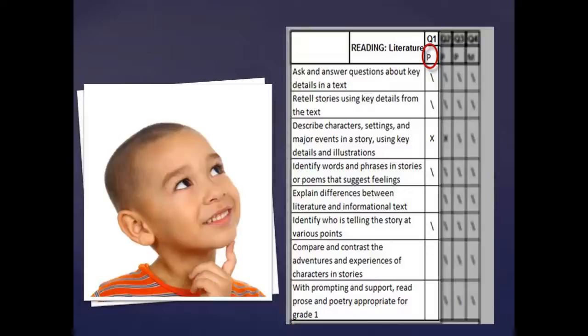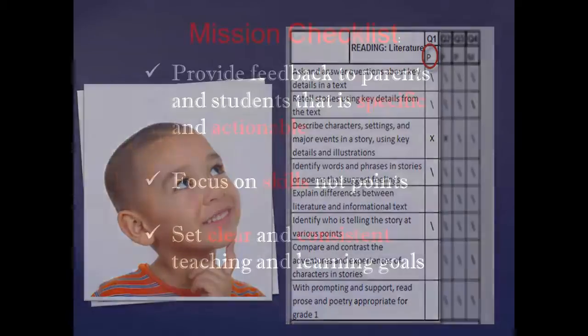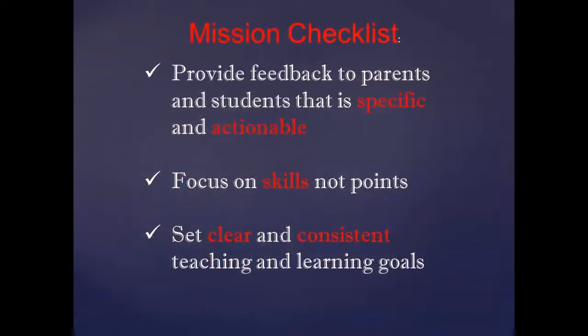Remember, the blank spaces are areas that have not been taught or assessed yet. However, you will notice Caleb's teacher has marked an area of concern as Caleb is struggling to describe characters, setting, and major events in stories. Now, Caleb's parents have specific and actionable feedback to help at home. Check. The report card has done its job by focusing on skills, not points. Check. And the goals set for Caleb are clear and consistent. Check. Mission accomplished.